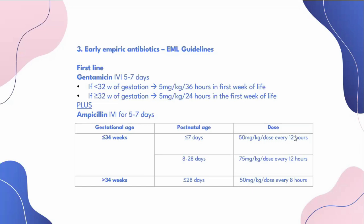But the first line would be something like gentamicin, which is an aminoglycoside. And they say 5 to 7 days IV. I've given you there the dosages that we would need for less than 32 weeks of gestation or more than 32 weeks of gestation.